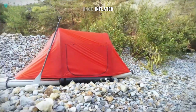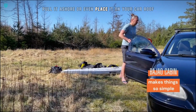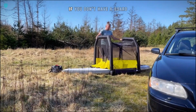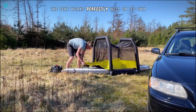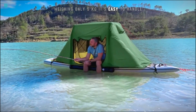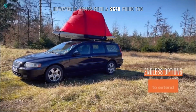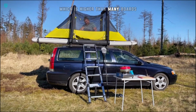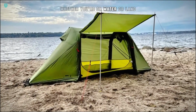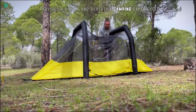Once inflated, you can leave the tent floating on the water, pull it ashore, or even place it on your car roof. If you don't have a board, the tent works perfectly well on its own. Weighing only 5 kilograms, it's easy to handle. However, it comes with a $670 price tag, which is higher than many boards. Whether you're on water or land, the Peugeot Cabin provides a unique and versatile camping experience.